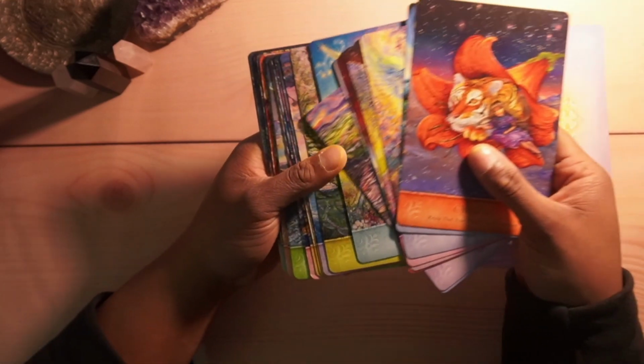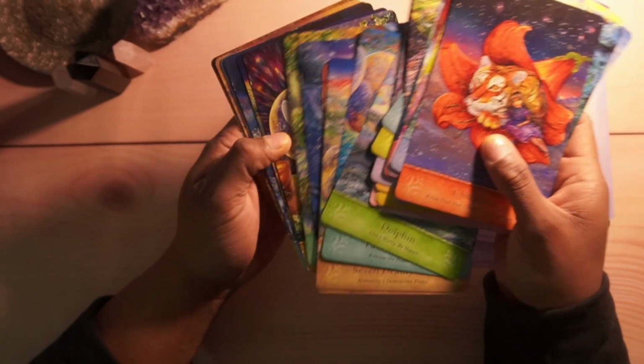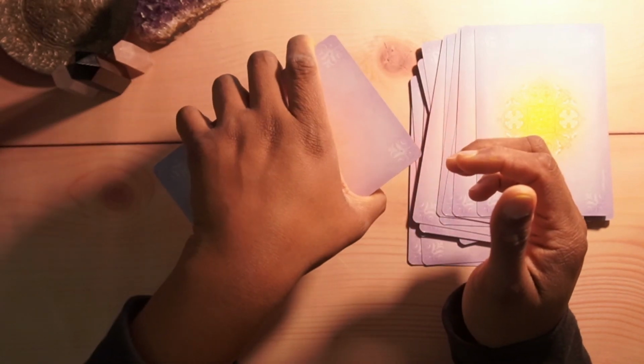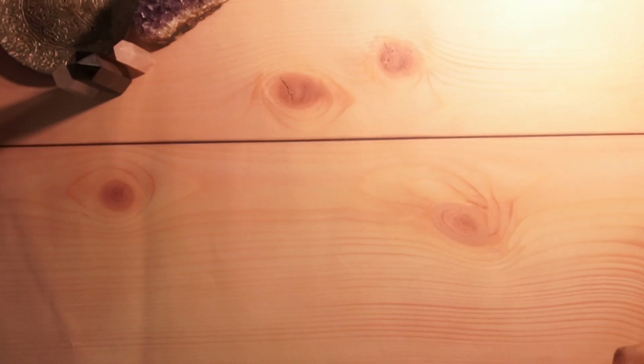So this is the deck. I really like it. Really big cardstock cards. You see, I have small hands, so this is in my hands on the cards. So yep, another great deck that I've been neglecting.